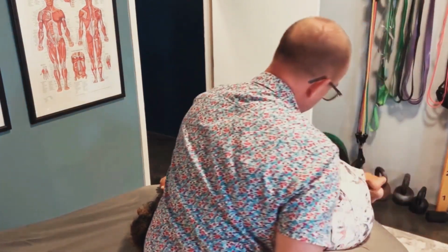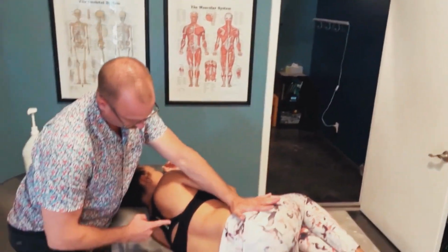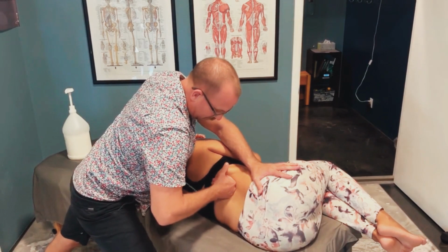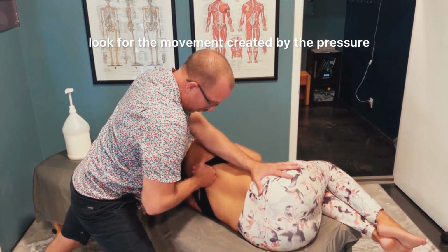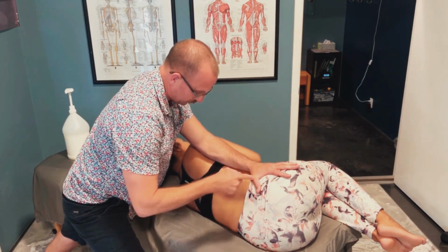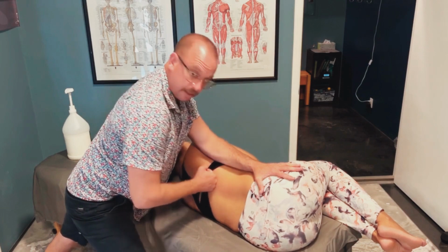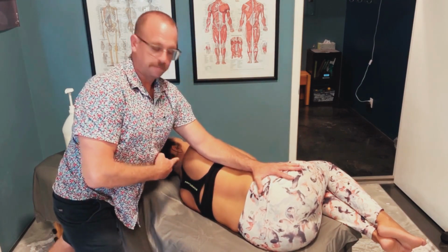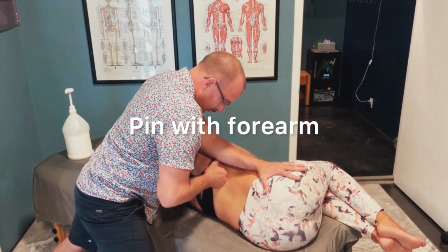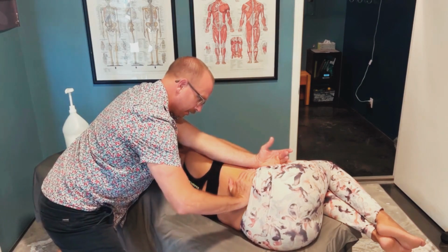So here I'm going to put pressure on the hip, and you see the movement created by the pressure. That's what you're looking for. And then now you're decompressing. And now I have pressure with my hand on her hip going down. I did a stroke to lengthen. Now I'm pinning that length with my forearm. So now we're just getting a little bit of length here. And you just keep breathing nice and deep, Kamiley. And then there we go.